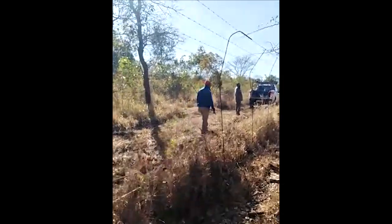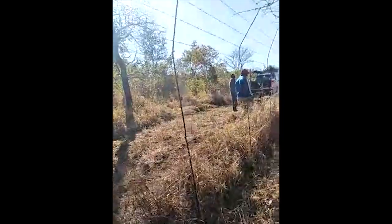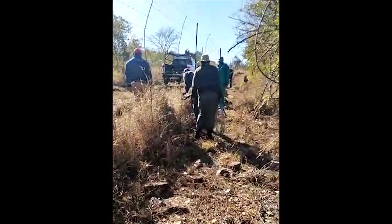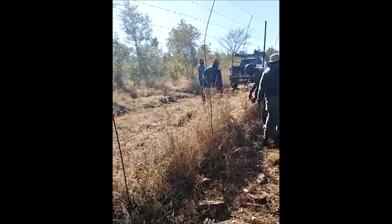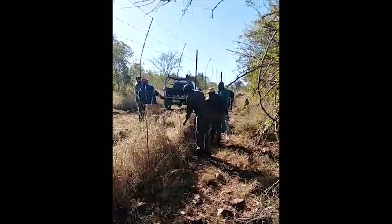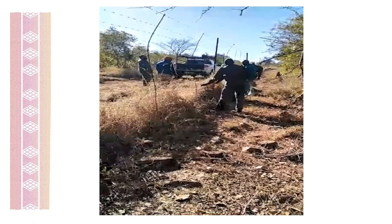I'm working with the Dongo Ziba team, and the problem here is the small animals like your impalas and the duikers are able to go out, exit the park here. That's why we are closing this area. Our State Veterinary Services are working with teams walking up to 10 to 12 kilometers, and every day they need to patrol this.